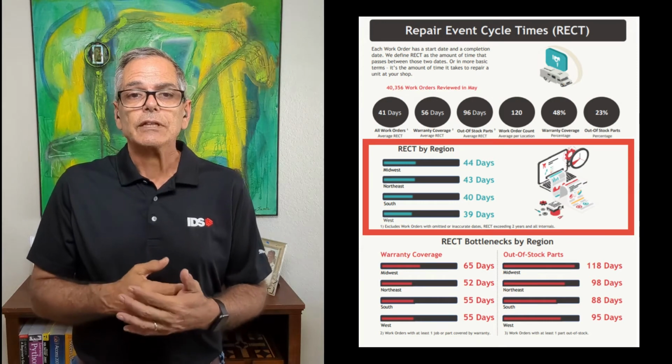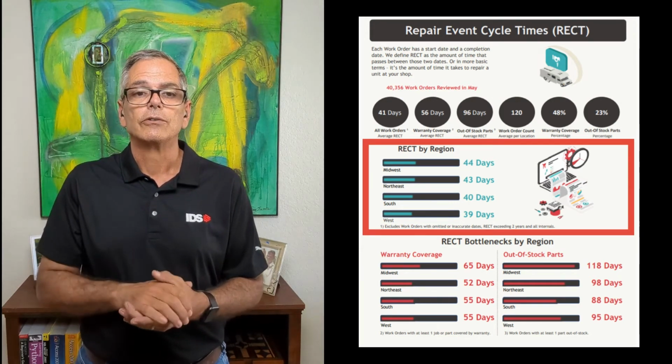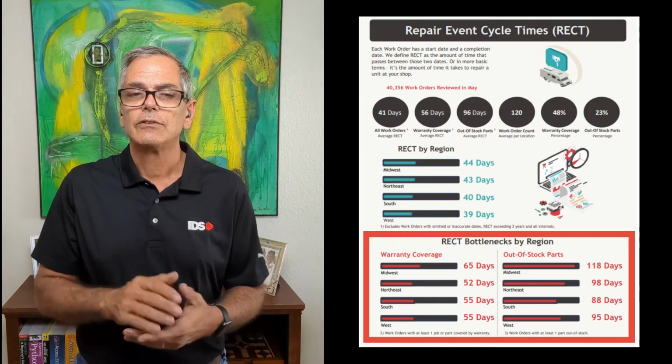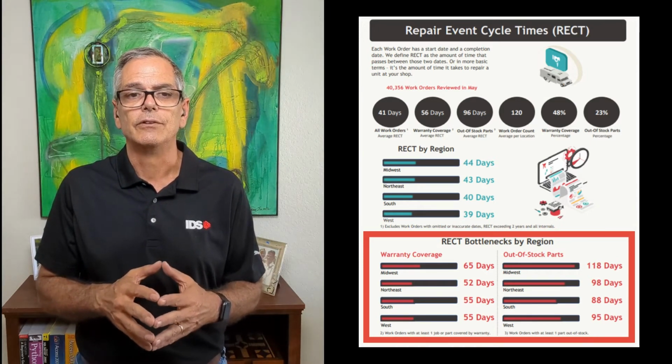The averages for the regions, which are the same as the U.S. Census regions, are reflected by the bars at the bottom. They also include the average repair event cycle time for all work orders in those two main bottlenecks. This allows service and parts managers the ability to see how their cycle times compare to other dealers facing those same issues they are.